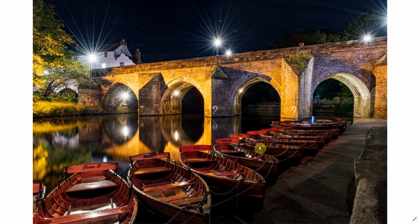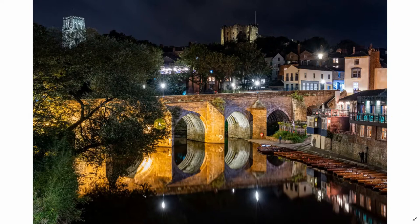Again, you've got some boats down the side, Elvet Bridge there. Really nice. The stars that you see here, basically, depending on the f-stop of your lens, put it up to about f/14 and you'll start to get stuff like this. f/16, definitely you will get it, depending on what lens you're using. But again, this is the Elvet Bridge, taken from the new Elvet Bridge looking down, and as you can see, it's a clear night. There's a bit of movement in the water, but not much. But you can see Durham Cathedral in the background. It's quite nice.